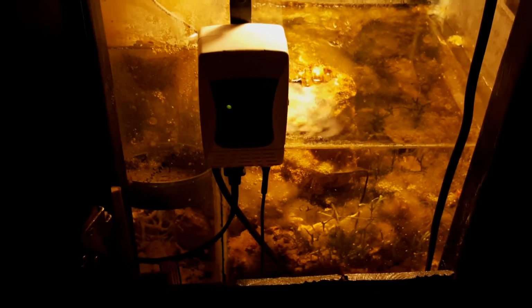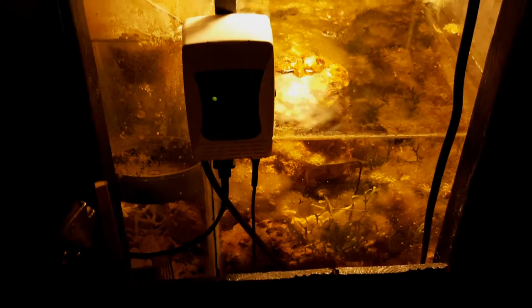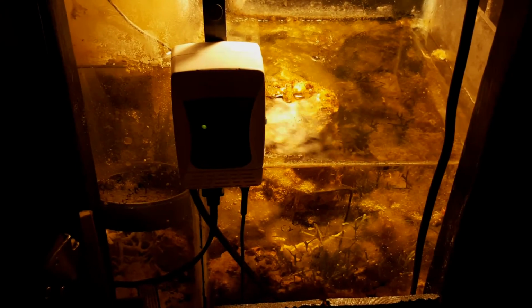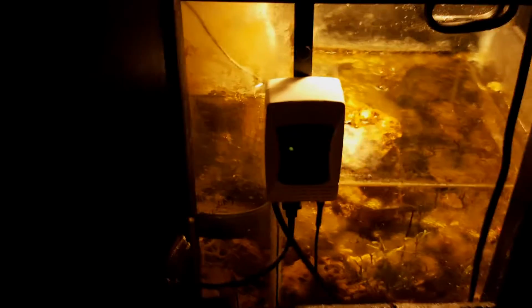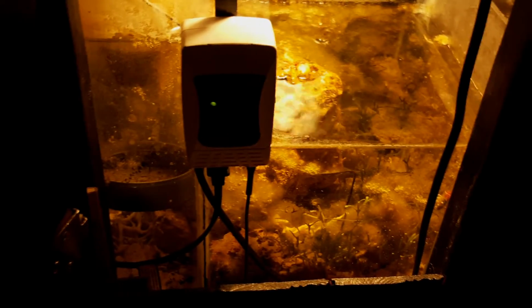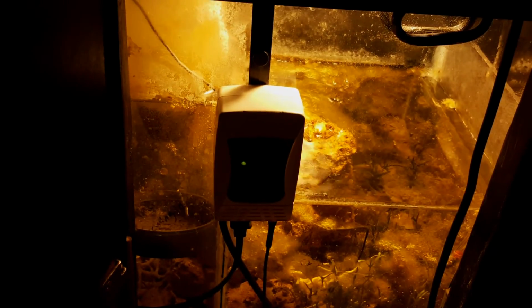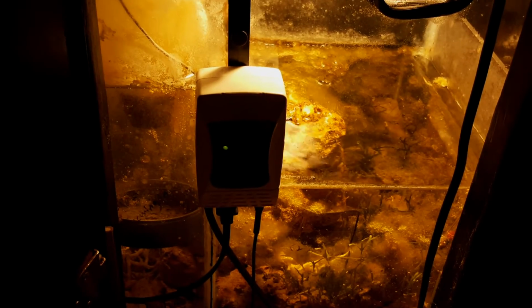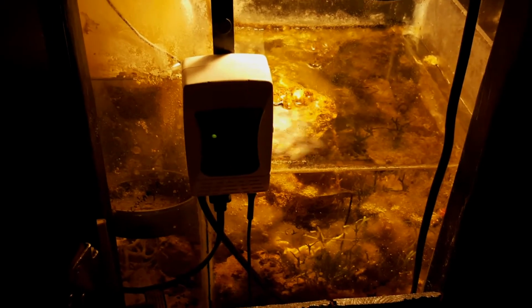Now, if I had a really good hobby grade test kit, maybe like a Red Sea test kit, that probably would give me an accurate reading of what the phosphate levels are. And I would say they're probably between 0.03 and 0.04 parts per million, because I believe API test kits only go to just under 5 parts per million. So it's not going to read that low of a phosphate level.